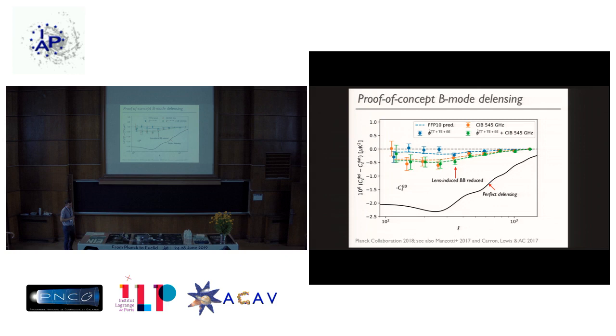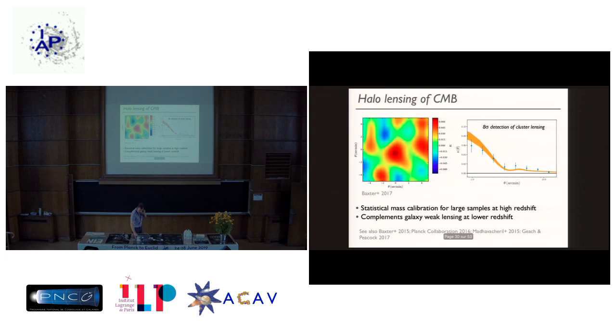This is quite an interesting plot in that Planck doesn't have the sensitivity to detect B-modes on its own. But in this particular power spectrum difference, the instrument noise cancels out to a very significant degree, so you can detect this difference to very high significance. Okay, I'm running out of time.